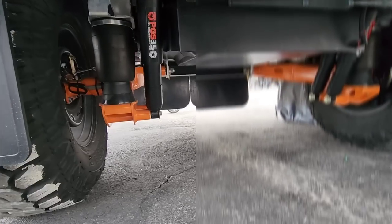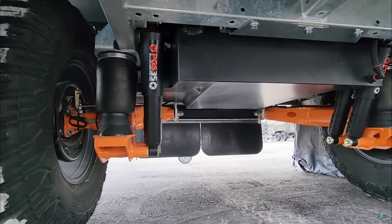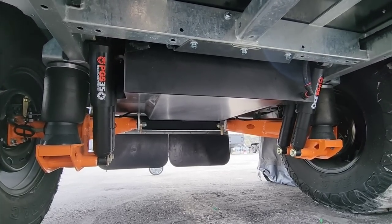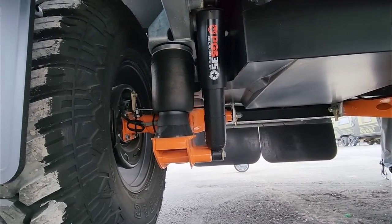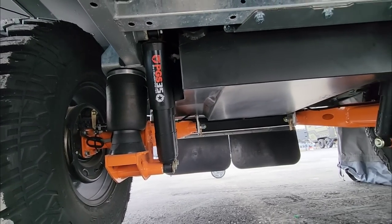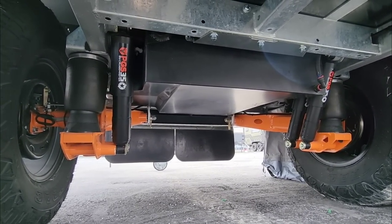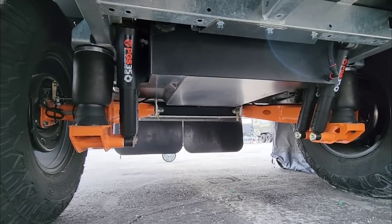Okay, so we're under here taking a look at it. I see airbags, I see shocks. And you can see it's beautiful. Absolutely. So, once again, this is their X-Cruise suspension, which is just for Patriot. This is a Cruise Master manufacturer and brand that makes it.